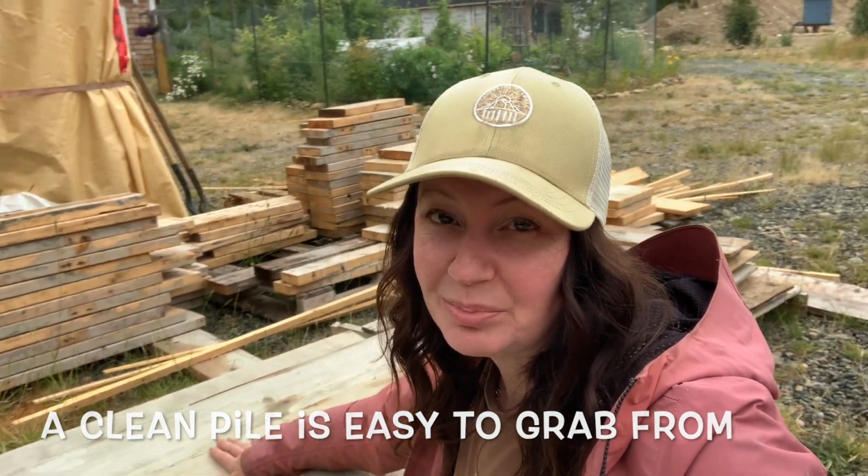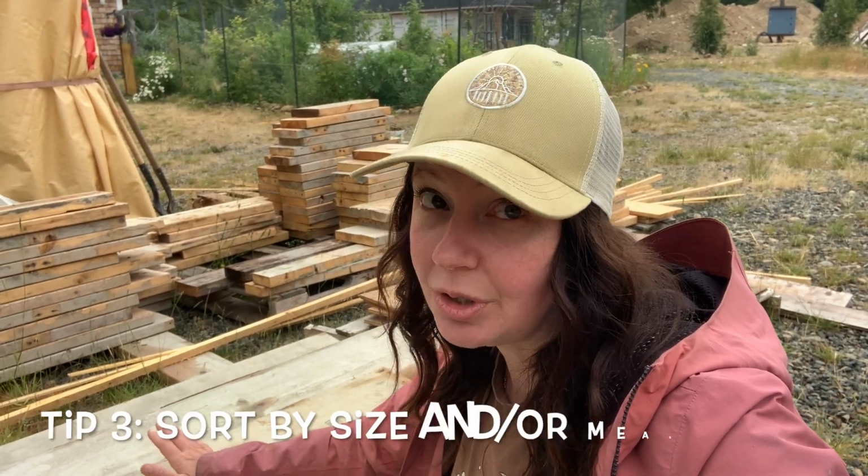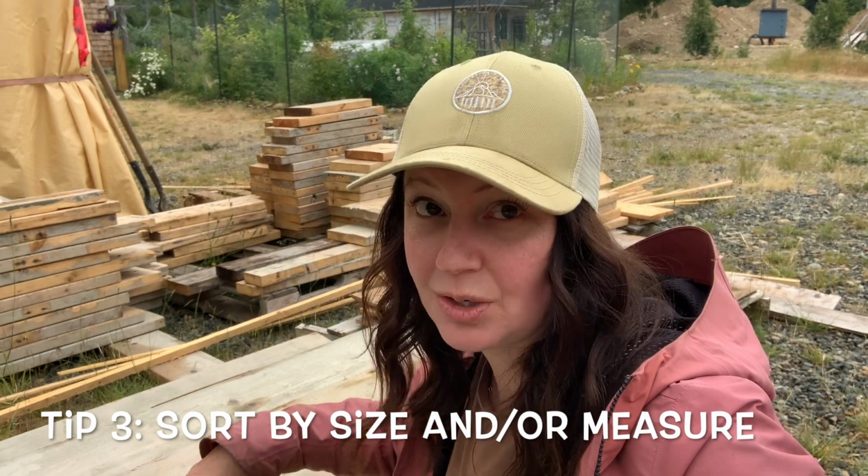But again, the tip of sorting it immediately and having it ready to go by sizes. If you really wanted to be organized, you could measure and write the lengths of each piece on here. So if somebody is needing, like, a 60-inch piece, it's in the pile and it's already marked. I did do that at one point, but it does take a lot of time to go through that, so I haven't done it since.